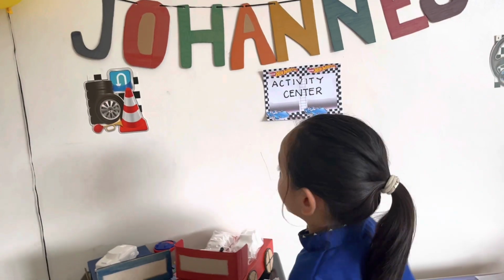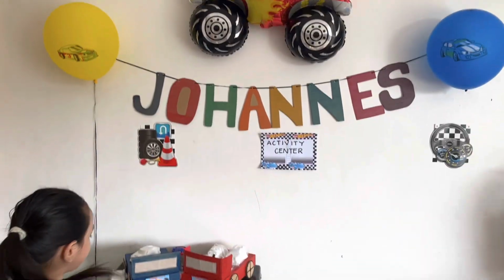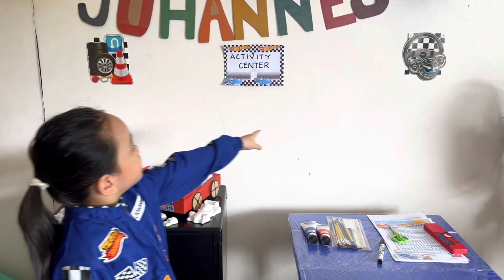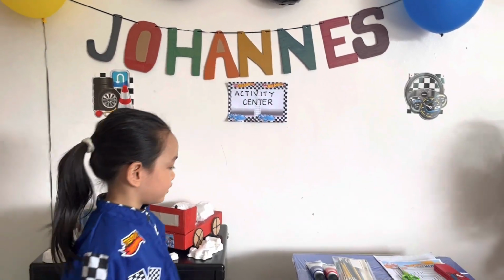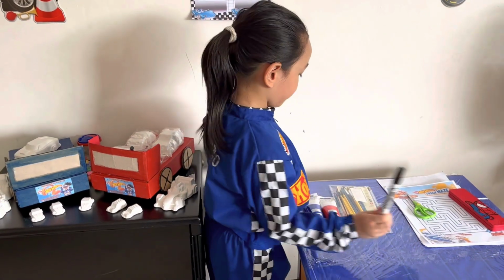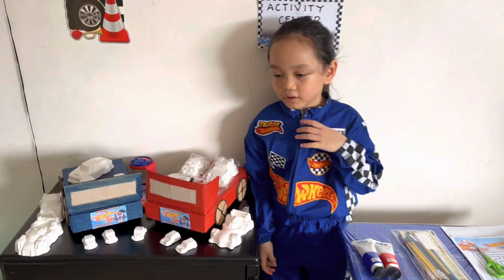This is my favorite, the activity center. Here's the first visit plane. Best sign. There's actually three signs. And here's the activity papers. Here's the pen, paper, and especially painter you can decorate the cars.